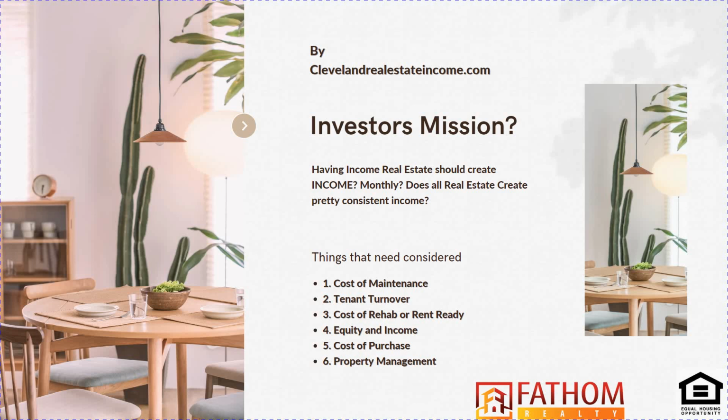You also want to look at the equity and income. The cost of purchase: residential homes are a lot less to purchase, and they make great money, especially in Cleveland, Ohio. And then you also want to understand property management. Property management is a lot easier and a lot more consistent with houses. Let's face it, if you have 4 or 8 apartments, you've got many moving parts, and there's a lot that can go wrong. It's very expensive if you don't have deep pockets or partners that you're sharing all your income with, so you've got to look at that.